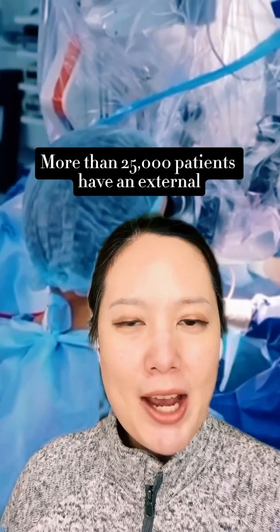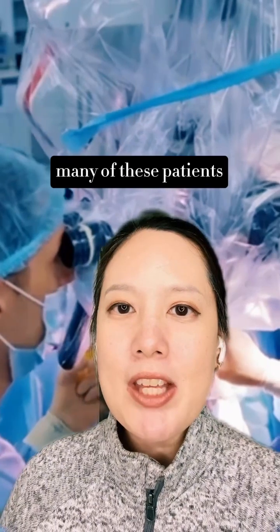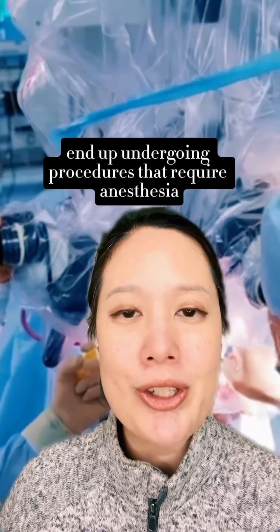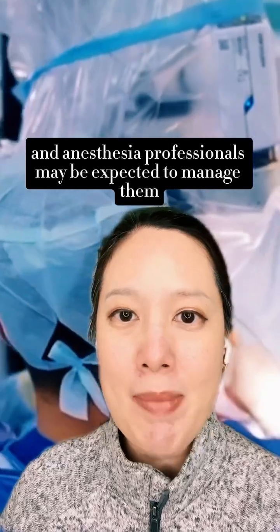More than 25,000 patients have an external ventricular drain placed each year. Many of these patients end up undergoing procedures that require anesthesia, and anesthesia professionals may be expected to manage them.